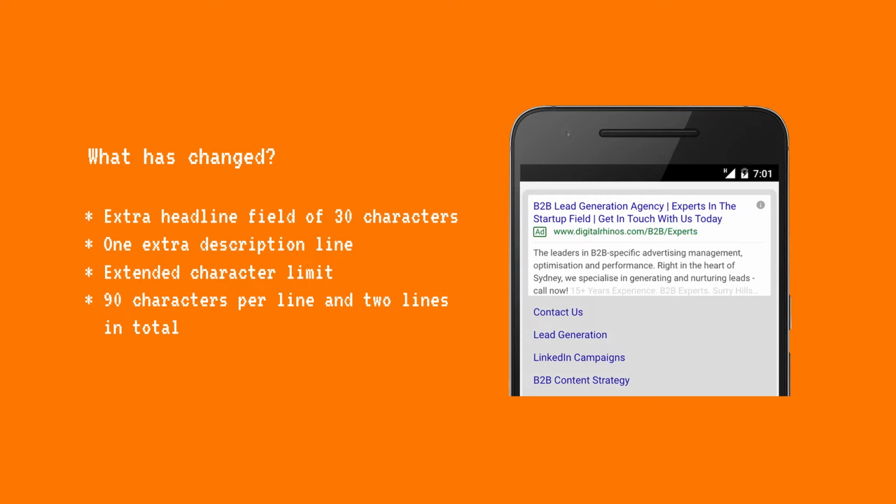That means we have an extra 130 characters to work with, which is almost double what we had before, which is awesome. This is a huge opportunity for B2B businesses who have a very specific service offering. All too often I hear from my clients that there's just not enough space for them to get their message across in Google search ads.